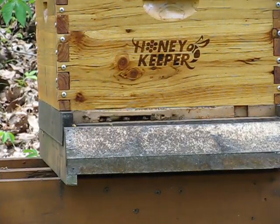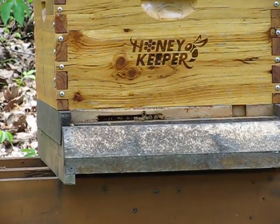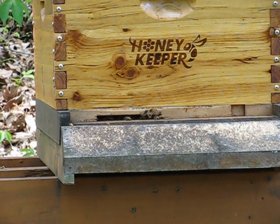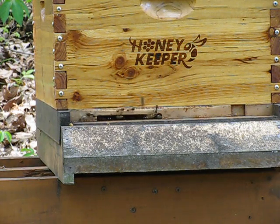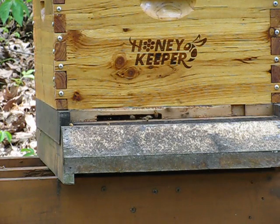Okay, this is hive number two. And as you can see, this one's real busy. These girls are staying active. The other one's starting to pick up a little bit right now too. So we're gonna move around behind the hives and see what we can do. Again, I didn't bring a smoker or anything. I don't want to spend a lot of time in the hives because it's just too cold for them.